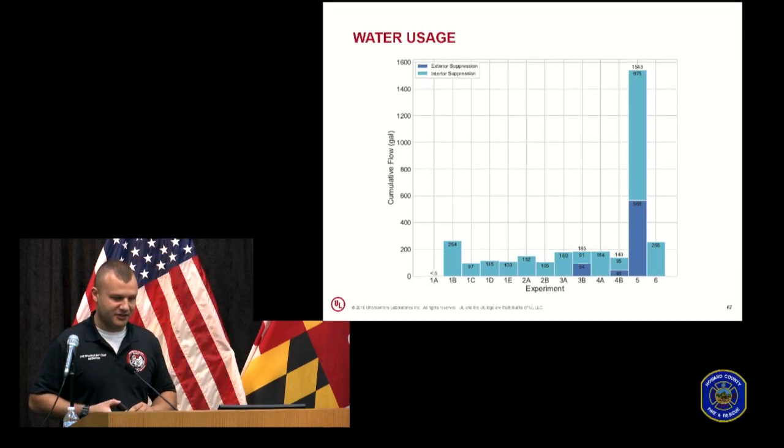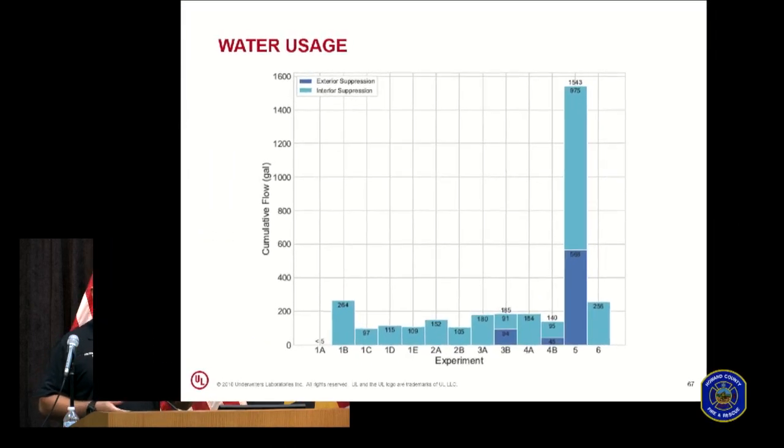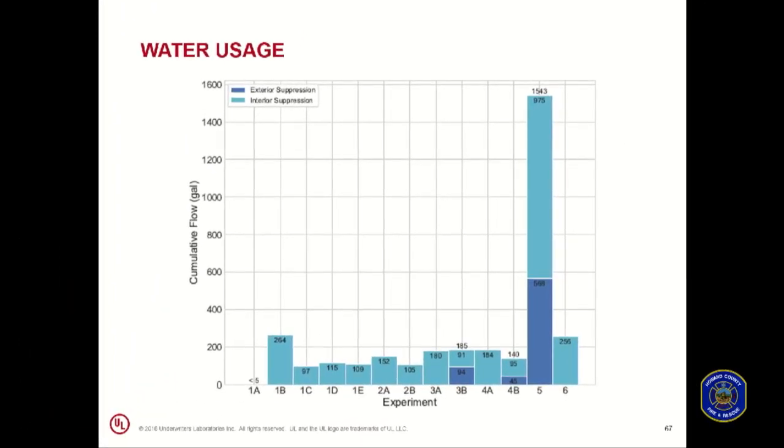Water usage for this set of experiments. Interesting stuff noted here. Obviously, this was a smaller square footage, less distance to be applying water, so some of the experiments used less water than what you saw in a single-family home. Our one outlier there being experiment 5.